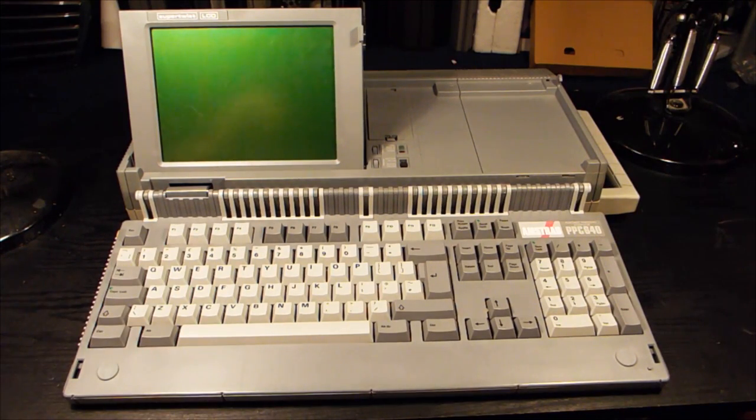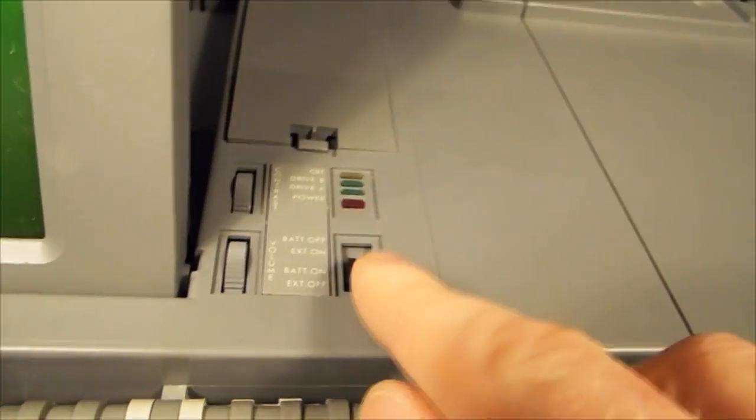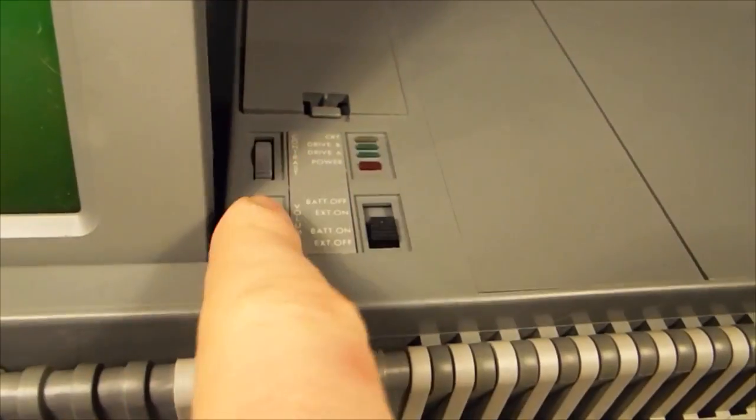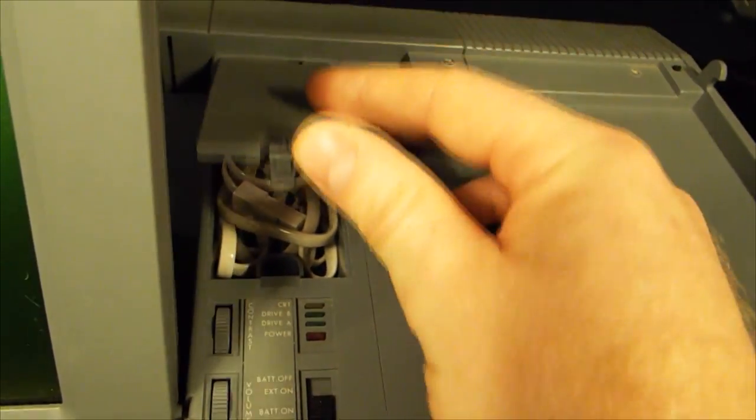But on the top, I will just take this off and show you in an unprofessional manner. It also has a contrast button there, 2 lights to show you which drive's working, power light, battery on, battery off, external on and external off, and a volume control, because all the sounds come out of the system itself. And behind that, under this flap, is actually the modem cable, which is very good design. Under here is all the system stuff, so there we go.